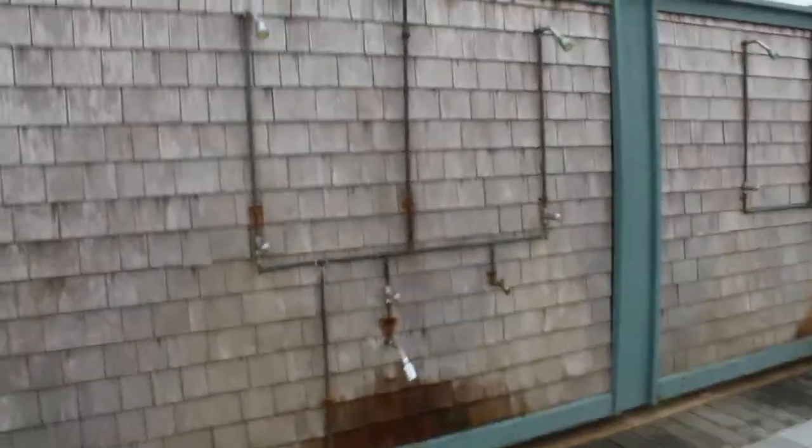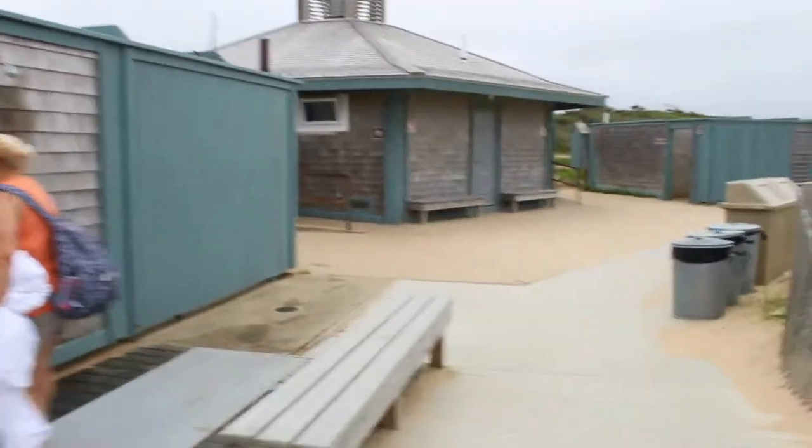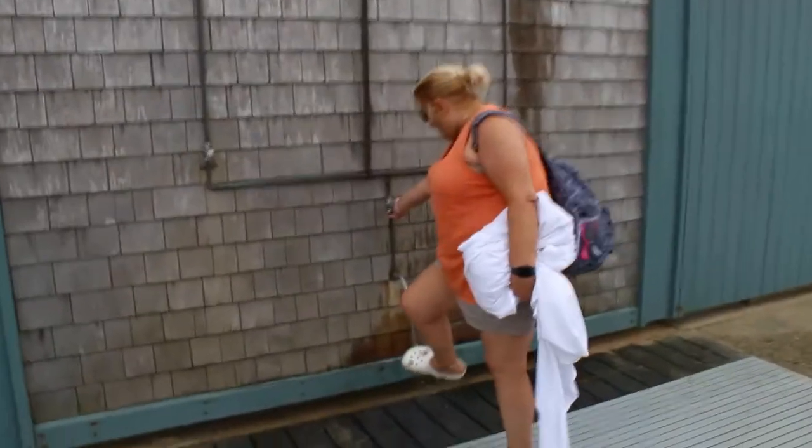I love it. We're leaving the beach now, but just wanted to let you guys know they do have showers and bathrooms. So if you're all full of sand like we are, you could definitely use it. It's cold? About 42 degrees. At least there's water. Oh my God.